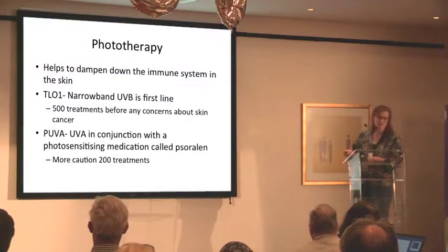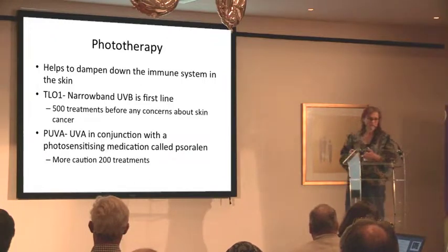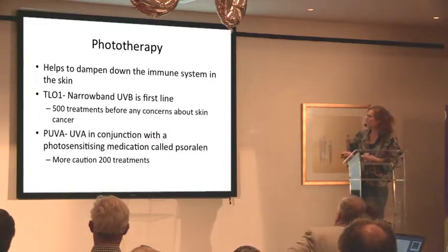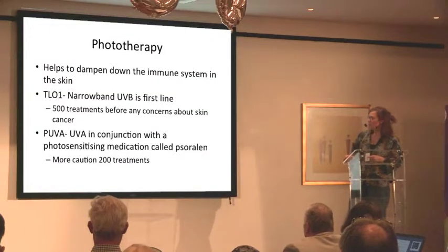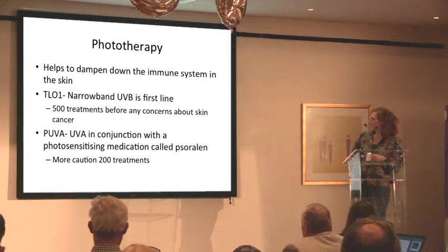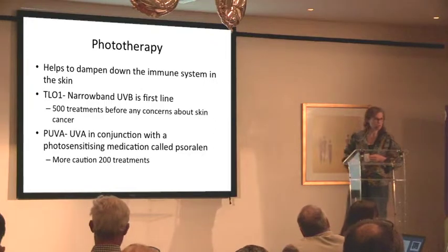So just briefly, there are two different types of phototherapy. There's TL01, which is also known as narrowband UVB, and we are happy to deliver 500 treatments of TL01 UVB before really having any major concerns about increasing somebody's risk of skin cancer. The concern with phototherapy is always that we're putting people at increased risk of skin cancer. But TL01, narrowband UVB, has been shown to be relatively safe in that regard. PUVA, we're a bit more cautious about. PUVA is UVA in conjunction with a psoralen, so it's a tablet that you take or a bath that you immerse yourself in. And we take caution after 200 treatments.